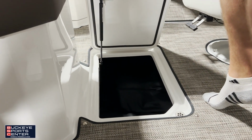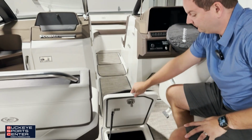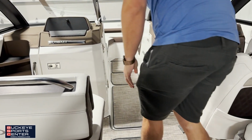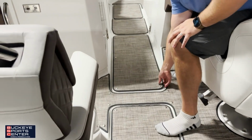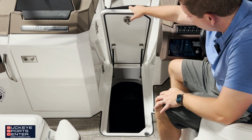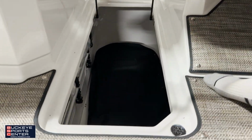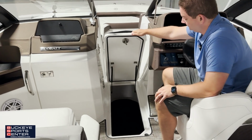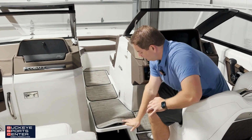So if I wanted to put some smaller things or more of a quick access, I can put it in the floor right there. And then I can also open up a larger compartment right here, which is the same compartment, and that's going to go up more forward. Things like tent poles, some lights stored in there as well.